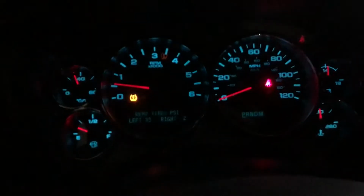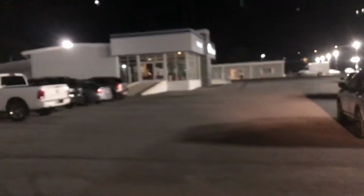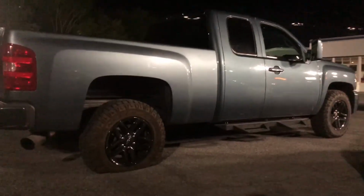Oh man, is this the time that I just traded in? Oh, no way. And just like that, we made it. 2 PSI on the truck, and we made it to the dealer. They're not open. They're not open. I'm gonna have to walk somewhere and find a place to sleep in the woods. But hey, we made it, man. How about them apples, huh?